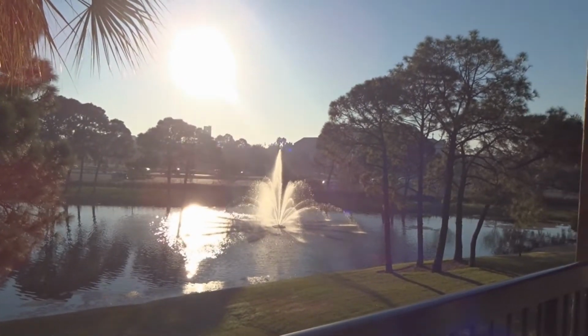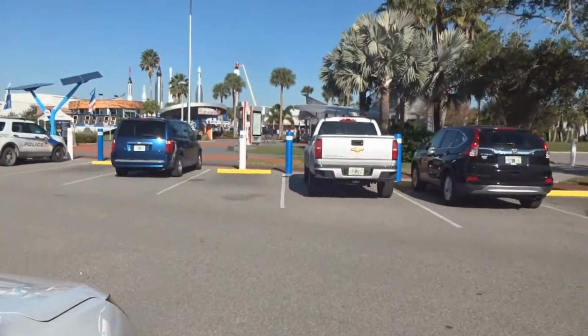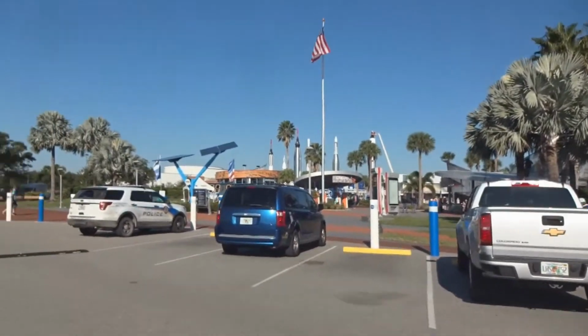But it definitely feels a lot warmer than the last couple of mornings. Here we go. I'm really excited. I haven't been here for years. 20, yeah, maybe 5 years.